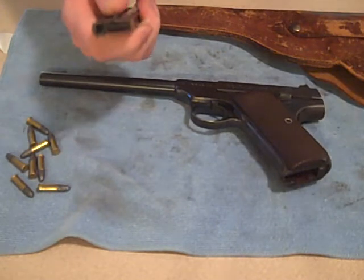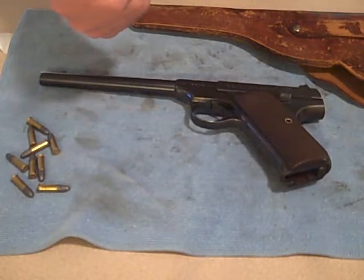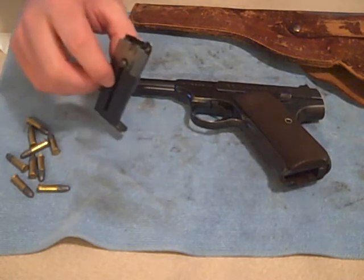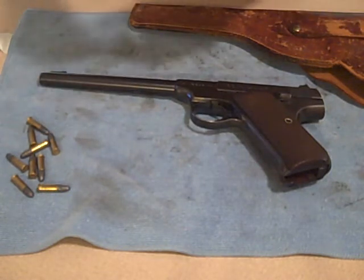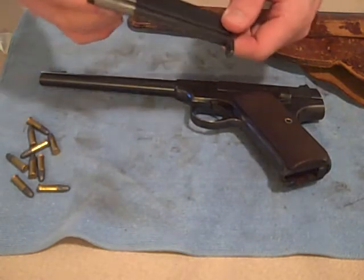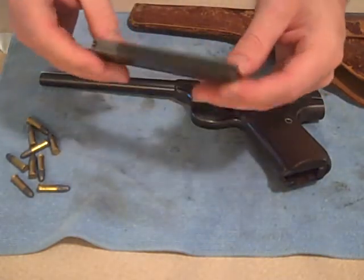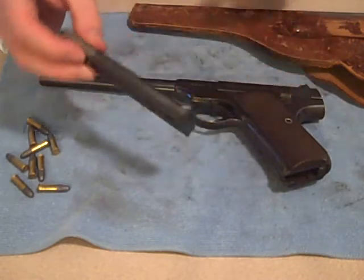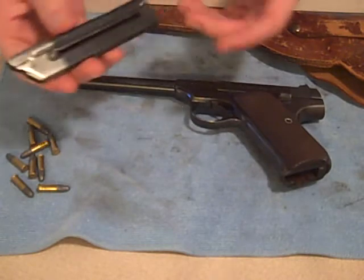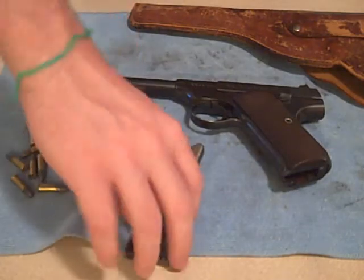This is the magazine for it. I believe it holds either 10 or 12 rounds. I'm not quite sure. It's not listed on here, and I don't want to mess with it too much. I'm not going to load it and try to jam it full just to see what the capacity is. But it's got the follower here, which is pretty cool for a pistol. You see these followers on magazines today on 22s, the same thing they were using back in 1917 and on from that. So that's pretty cool.